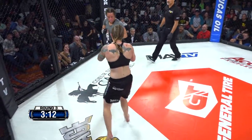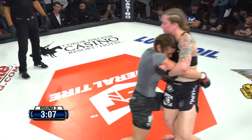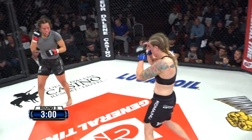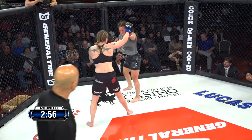Nicole coming in with some more shots. This could be the tiebreaker. I mean, we got a pretty even fight. I'd say Elizabeth is probably more than likely a couple points ahead here in this fight, landing some really nice, impressive shots to leave a lasting impression in the minds of the judges.